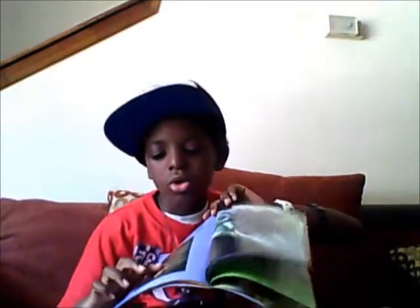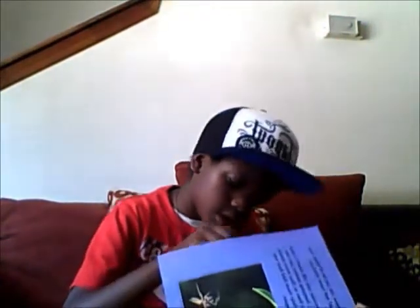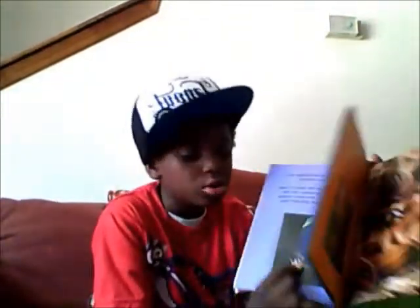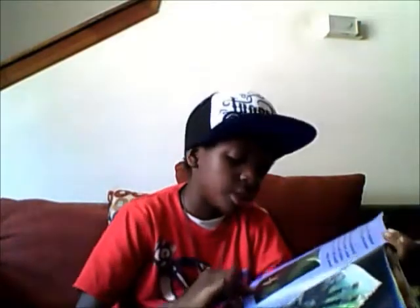This is a gold. Wait, let me see what this is. Oh, it's gold. This is golden brown. This is a golden brown jumping spider. I don't know what it looks like. I try to know a little bit what his face looked like.